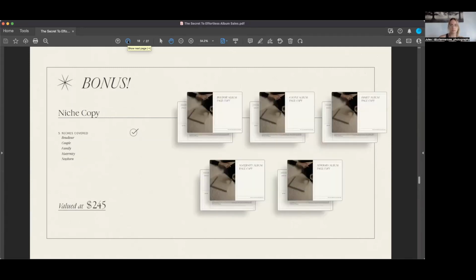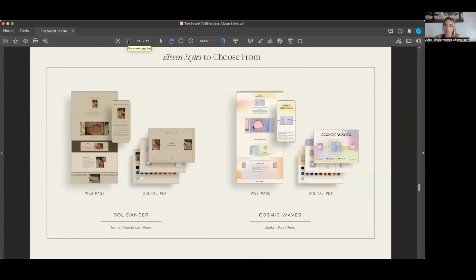Bonus, niche copy. The original copy in the template has some sections that might be more applicable for wedding photographers. So we've made sure that we've covered all niches. Whether you're a boudoir photographer, couple, family, maternity, or newborn, we have that niche copy created for you. So you can copy and paste the copy for the photography that you specialize in into the actual product.